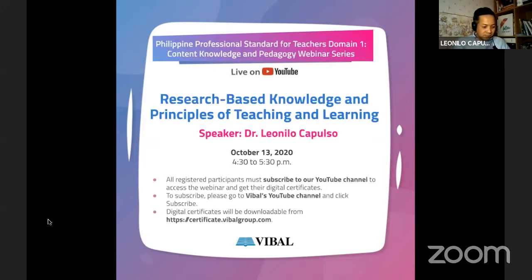Leonilo is a Dangal ng Bayan award-winning educator. The Dangal ng Bayan Award from the Philippine government is conferred to an individual for performance of the extraordinary act or public service and consistent demonstration of exemplary ethical behavior on the basis of adherence to the Code of Conduct and Ethical Standards for public officials and employees.